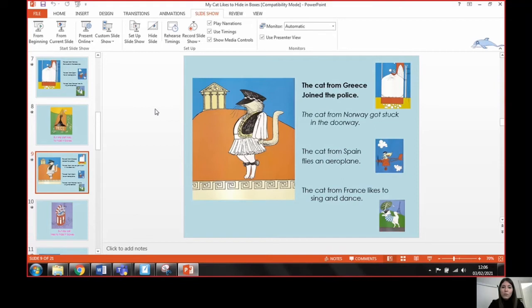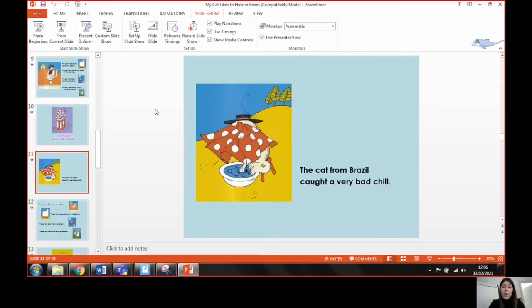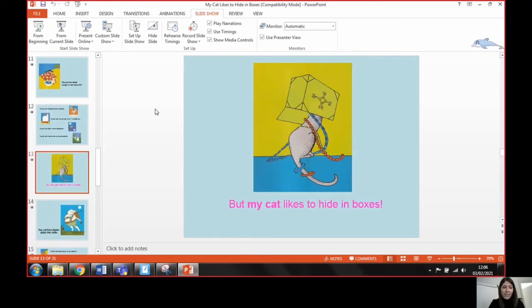The cat from Greece joined the police. The cat from Norway got stuck in the doorway. The cat from Spain flies an aeroplane. The cat from France likes to sing and dance. But my cat likes to hide in boxes. The cat from Brazil caught a very bad chill. The cat from Greece joined the police. The cat from Norway got stuck in the doorway. The cat from Spain flies an aeroplane. The cat from France likes to sing and dance. But my cat likes to hide in boxes.